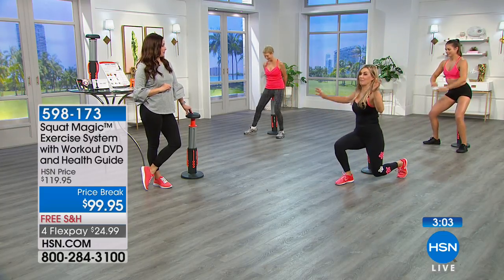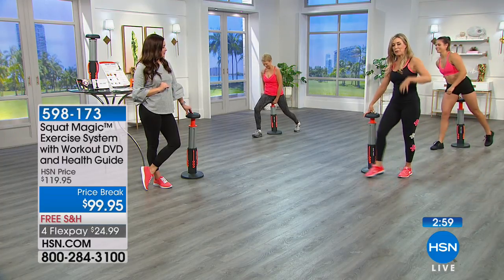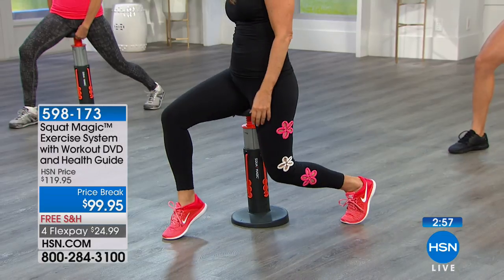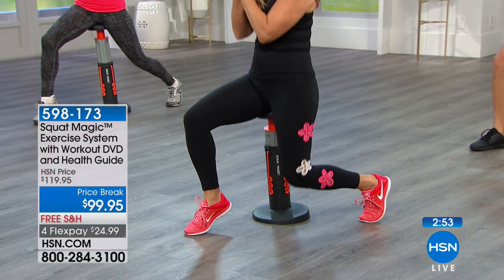Lunges, you know how hard it is to do a lunge and not lose your balance or really tweak your back? Yeah. Watch this, you sit right here. Now we can even do lunges on them as well. Okay, that's amazing.